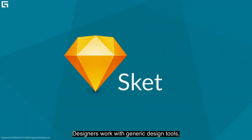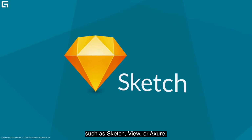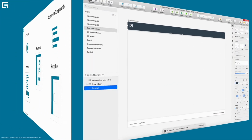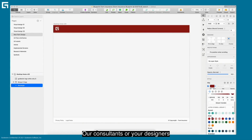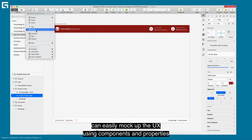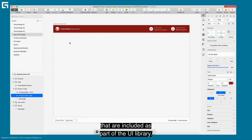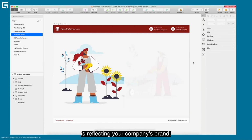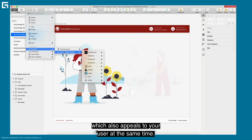Designers work with generic design tools, such as Sketch, Vue, or Axure. For your convenience, all our UI components and patterns are available not only as code, but also as what's called a Sketch symbols library. Our consultants or your designers can easily mock up the UX using components and properties that are included as part of the UI library. Part of a great user experience is reflecting your company's brand, which also appeals to your user at the same time.